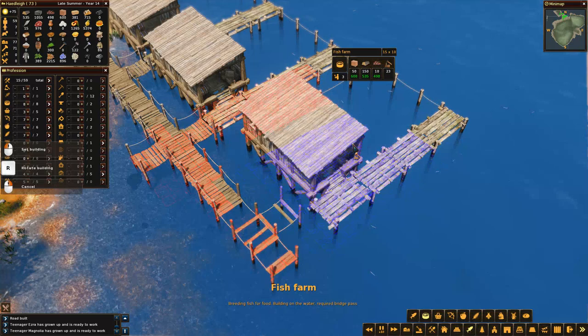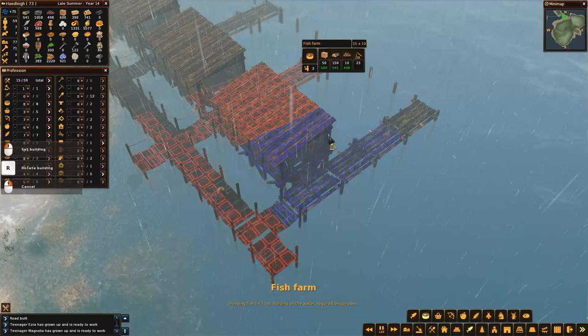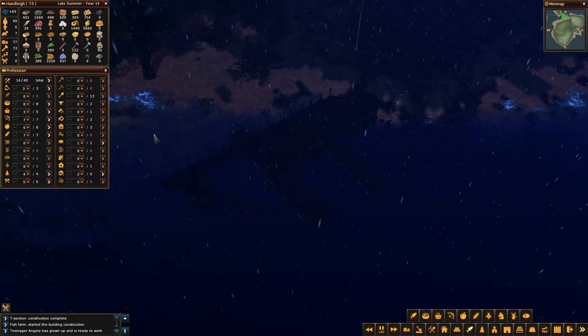All right, once that gets built, we'll throw this in here. Boy, we need someone that builds this fast on James's Railroad, don't we? Nice. There we go. Allocate three people there. Angela has grown up and ready to work. Good. Get busy, Angela.